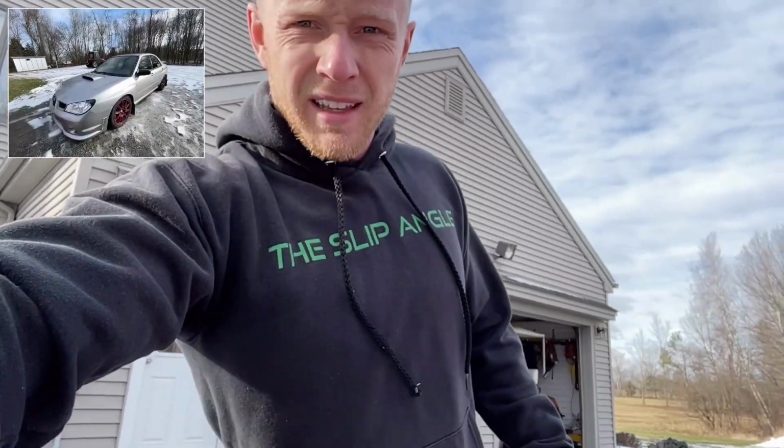WRX is back in business. I'll be driving it a little bit. Not sure what I have planned for this thing. It might also be for sale. I'm trying to save my money and get myself a nice house and garage. So pretty much everything is going up for sale.